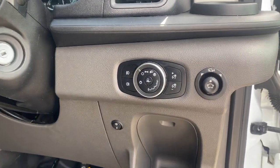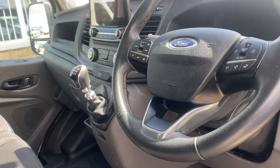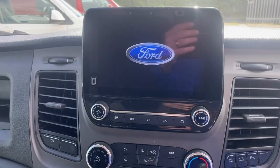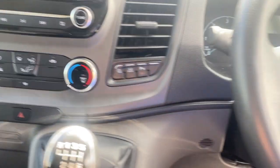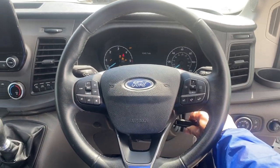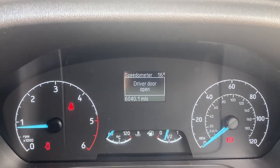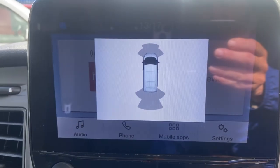Got your auto lights, power fold heated mirrors. Got your SYNC 3 so you can connect your phone, use your phone apps. Just start the engine for you. Obviously got cruise control, your steering wheel controls. There's your mileage. I'll just show you the front and reverse sensors.